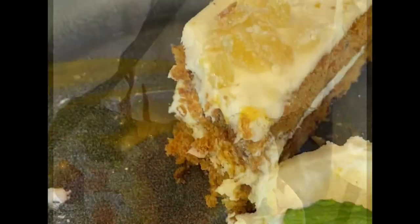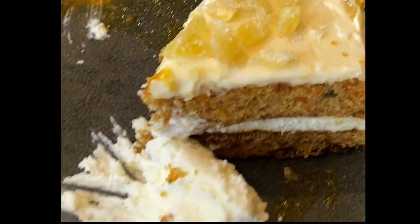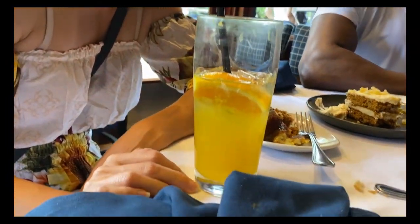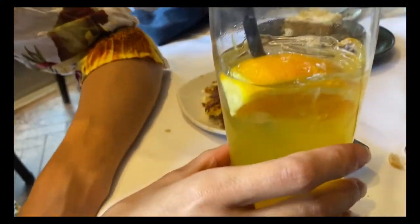I'm trying something. It's very good. I'm not for cakes because it's not diet food, but we have to try. I think this is the ginger. Yeah, it's very good. Alcohol is really strong. I didn't really drink much, just a little bit. I cannot drink too much. She drank a little bit.